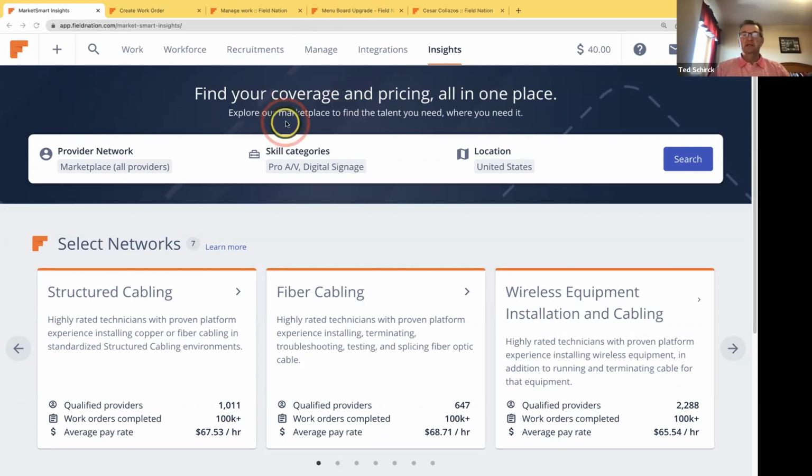So MarketSmart Insights that we're looking at here, again, is the flagship feature of the platform. This is going to help you plan your work. Now, it's got a new look because we have 7 select tech networks to choose from. These select tech networks help you find those providers with the right skills to complete your work, who have a proven track record in completing that work, are highly rated, as well as active on the platform.